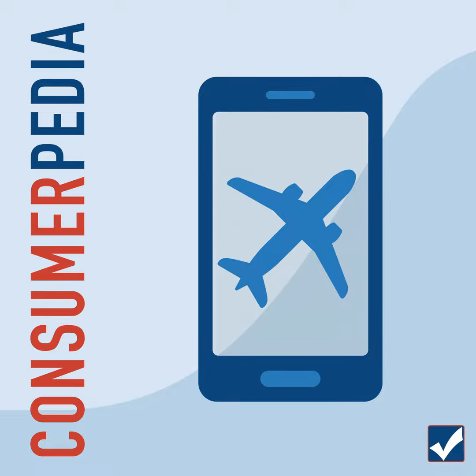All right, option number 3, which will eliminate all foreign roaming fees, is to turn off your cell service and use Wi-Fi. Danny, how do we do that?